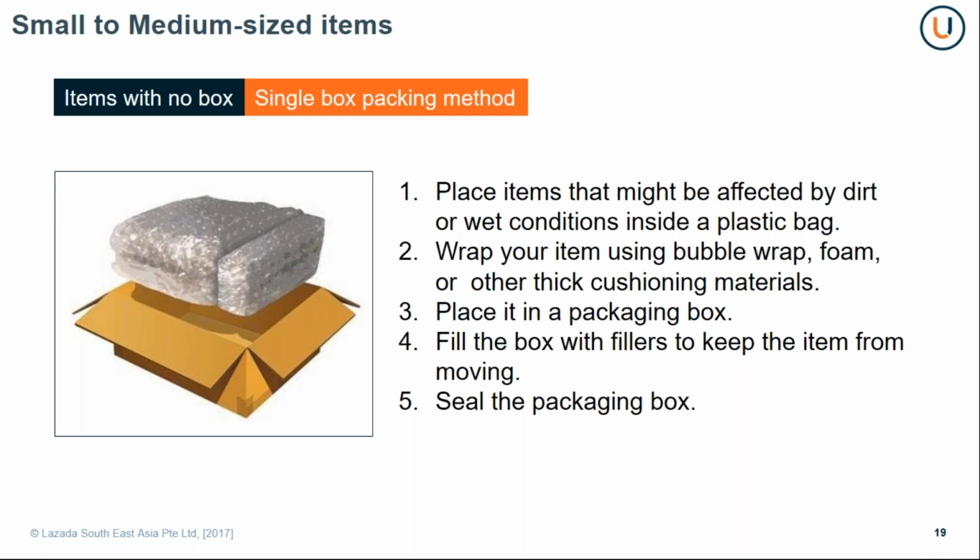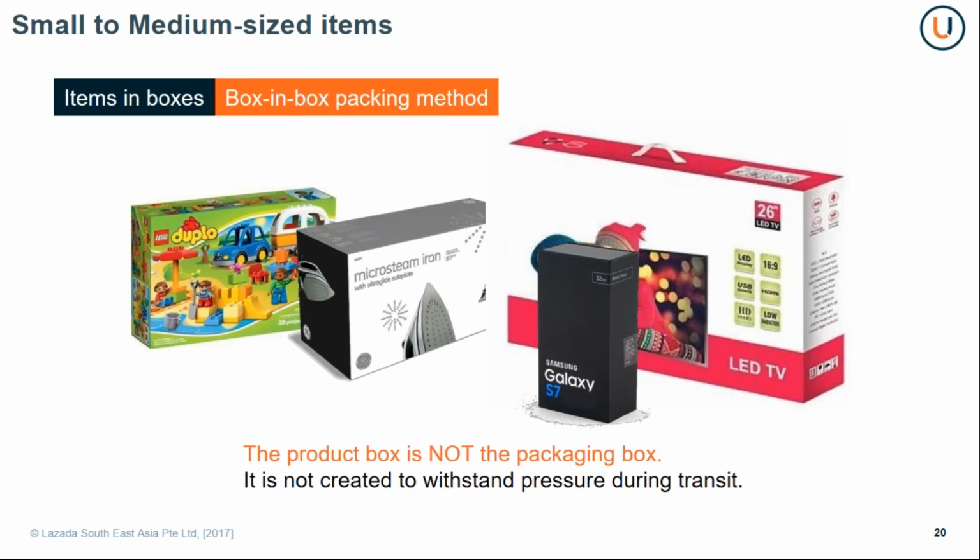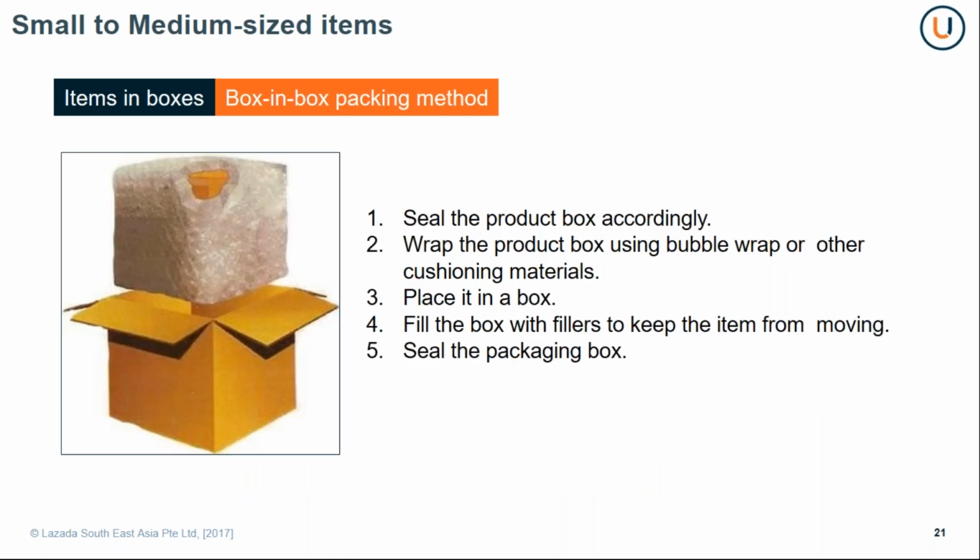For products that do come with boxes, remember that display boxes are not strong enough to withstand transport requirements. So if you insist on using the display box or the original box of your product, you run the risk of having them damaged or destroyed during transportation. How will you prevent that? In order to prevent damage to your products, you should use the box-in-box packing method.